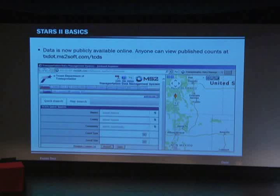Here's the website that you can have access to: test.ms2soft.com/TCDS. And there's two ways of searching for the data. We have a quick search and a map search.